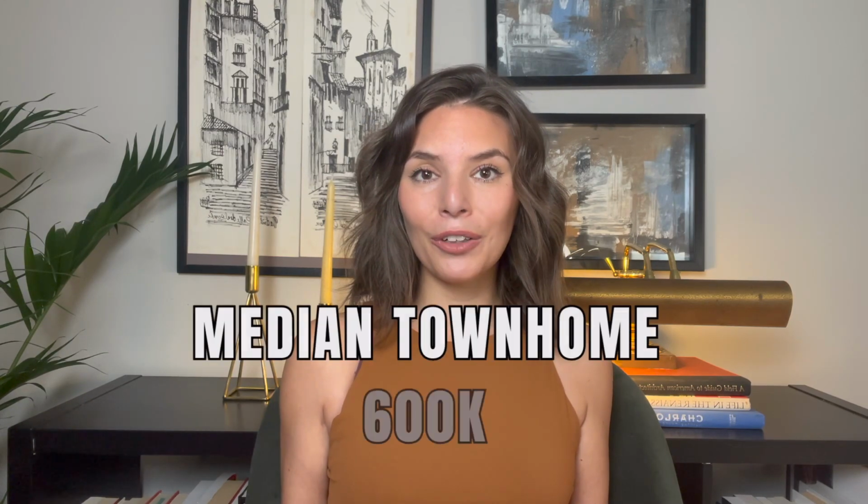So you won't find too many single-family homes in LOSO proper. Only a few exist, and they rarely hit the market because, once again, this is a new section of town. 5+ years ago, there were only warehouses, factories, and dirt lots in this area. So the majority of the homes that you're going to find are going to be newly constructed townhomes, similar to what we'll be touring in a bit. And the median sales price for a townhome in LOSO is $600,000.